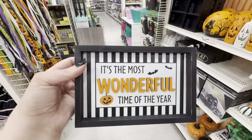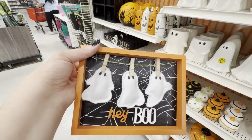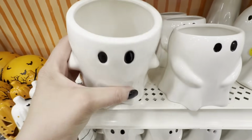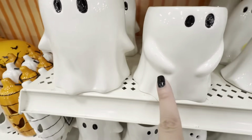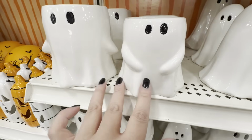Halloween, the most wonderful time of the year. For $14.99, we also have this little sign with the felt ghosties that says Hey Boo. And then we also have the little felt pumpkins that says trick or treat. And then these are super cute. They're little vases. This one is $19.99 and he has his little arms out to the side. And this one, he has his arms on the front, and it was $14.99 for this one.